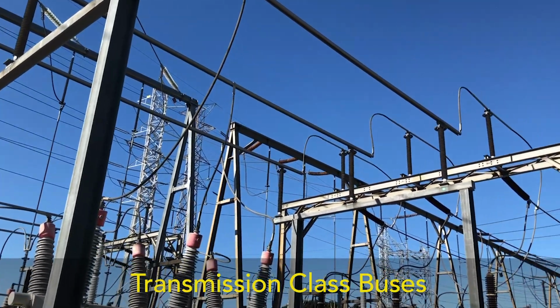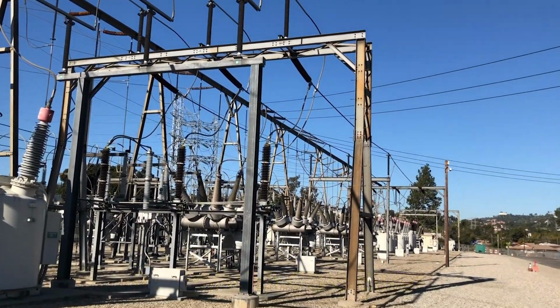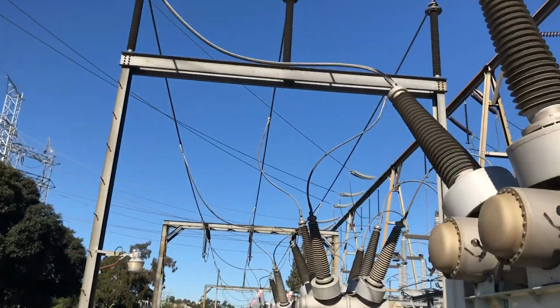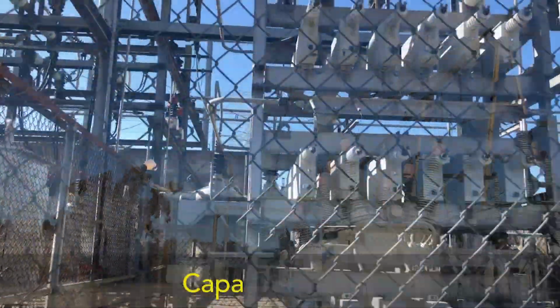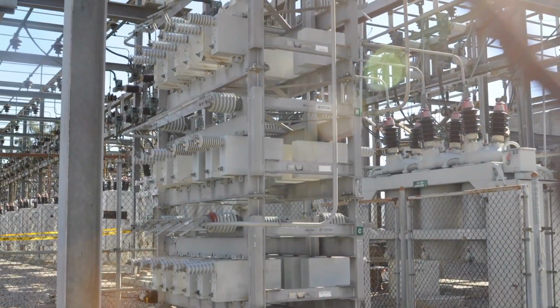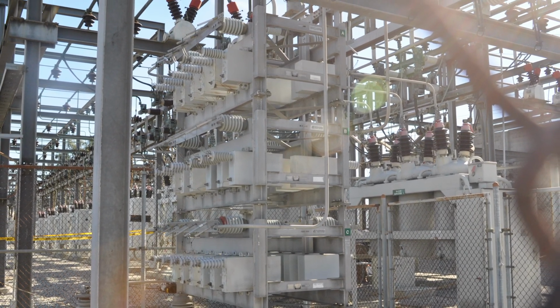Next are the transmission class buses. These buses are the interconnection points in substations where transmission lines, transformers, capacitor banks, and circuit breakers are electrically tied together. Sometimes capacitors are attached to the buses through additional switches. Capacitor banks lower reactive power losses by counteracting inductive reactance produced by motors and transmission line characteristics.